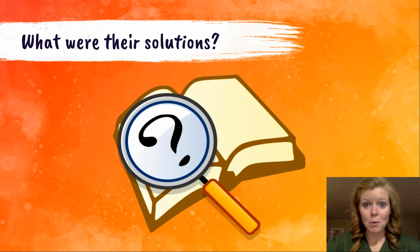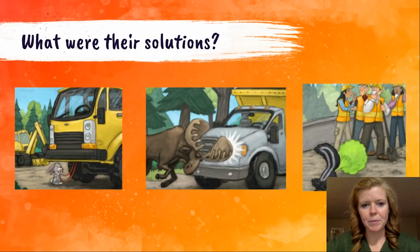Now that we remember what happened in the beginning of the story, in the middle of the story, they came up with some solutions. Do you remember what those solutions to solve their problems were? Think back. Maybe these pictures can help you remember.